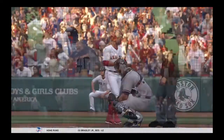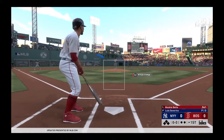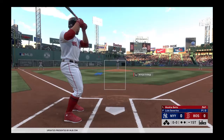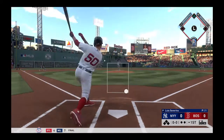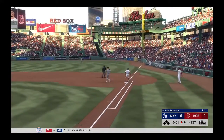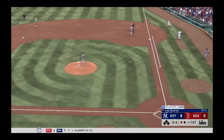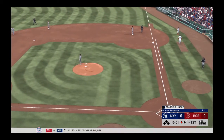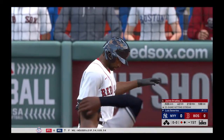Luis Severino, a right-handed native of the Dominican Republic, will be the starter. Dan, any thoughts? Hey, this guy's had a solid year up to this point. It's not an easy thing to do in baseball this year with all the high-scoring games, but this guy has an ERA of sub-3, and that's saying something. If he continues to do that, I think you're going to see a really good performance out of him in this one.